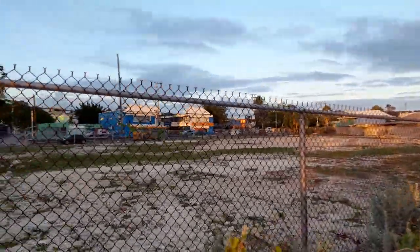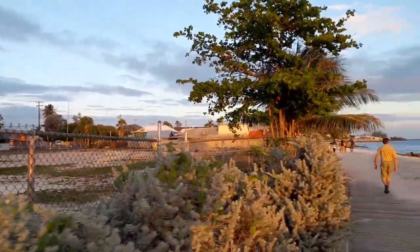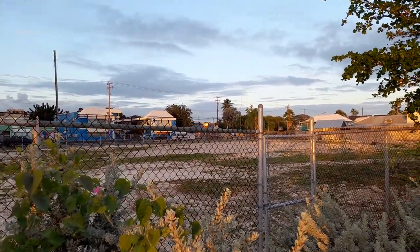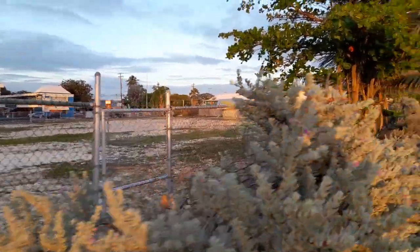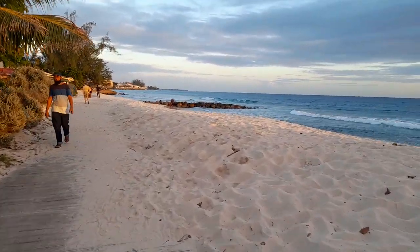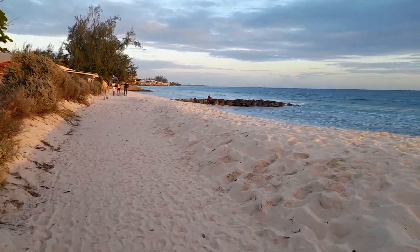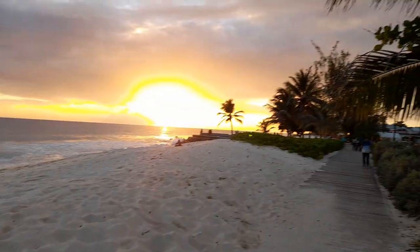And this is the site where the former Harley Quinn Hotel was supposed to be built. But because of whatever issue it was, it ceased building in 2012. So the building was halfway built, we started to build halfway, then it stopped. And then in early 2021, they decided to knock it down. So the space is vacant now. It was supposed to be the Harley Quinn Hotel. Back at the sunset.